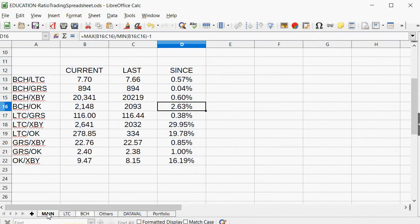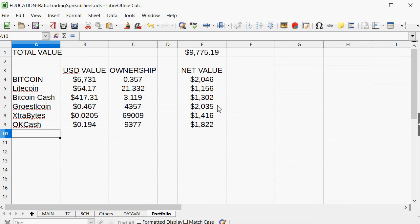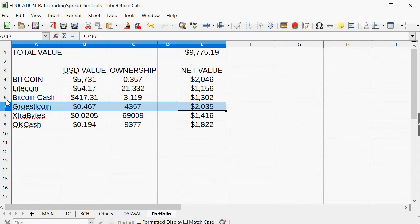And there we have that. So do we want to pass on this Litecoin XBY? After good trades, we'll just press our luck, see what happens with it. But now when we go to our portfolio, Groestlcoin is worth 2,000. Okay, cash is worth 18. And you might say to yourself, you know what, that Groestlcoin move is just way too big.